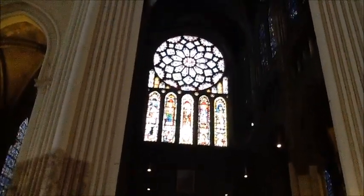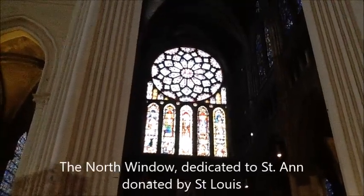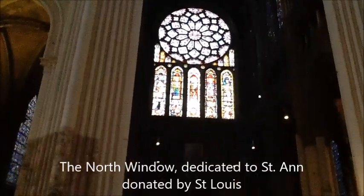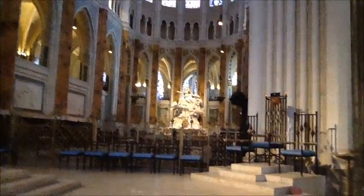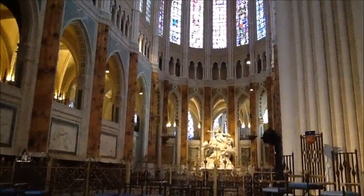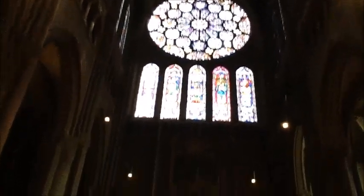The north window is dedicated to St. Anne, and it was donated by Louis IX, King Louis. Different prophets, but St. Anne is in the center with little Mary, baby Mary. Modern chairs, yet in keeping with the architecture. The opposite end, south windows.